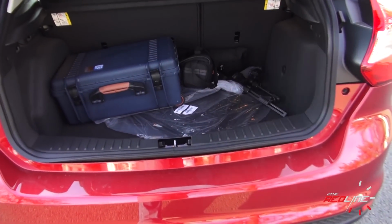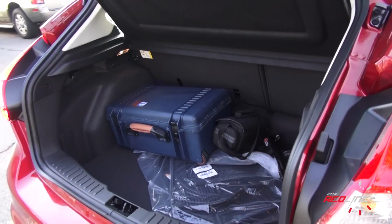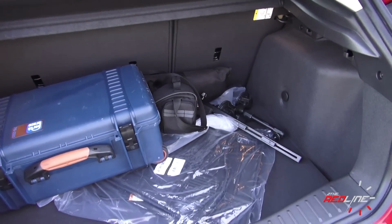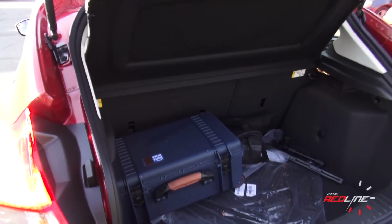Now, my favorite feature about the Focus is the fact that it's available with a hatchback. I really wish Honda would bring back a Civic hatchback. Anyways, in terms of the space in here, it's pretty class competitive. It's on par with a Mazda 3. You can fold the seats down. They do fold down 60-40 split. And you do have this nice cargo cover.